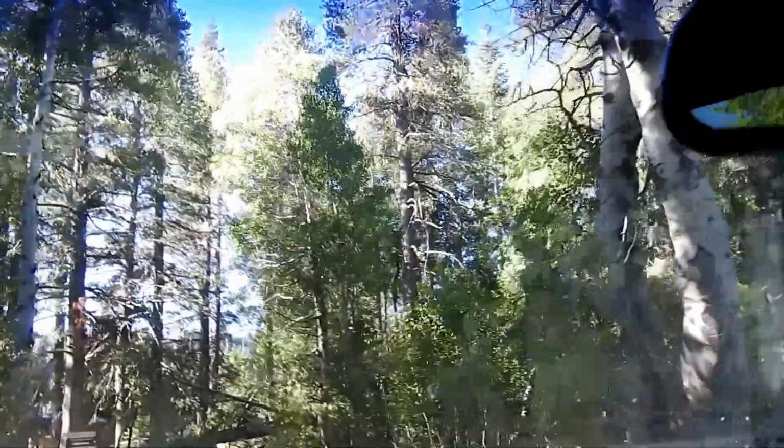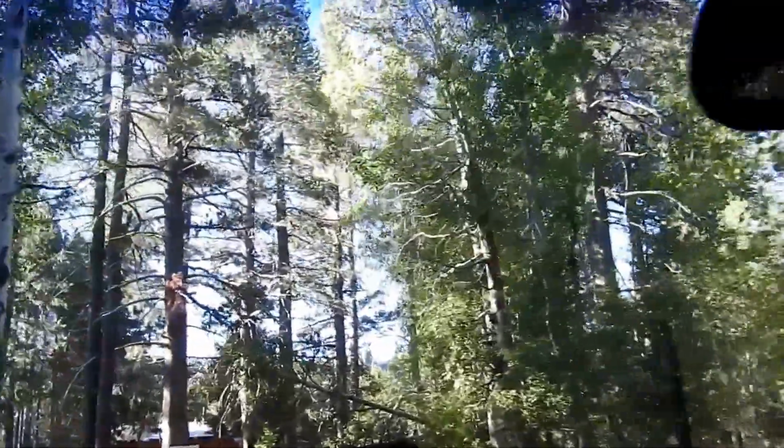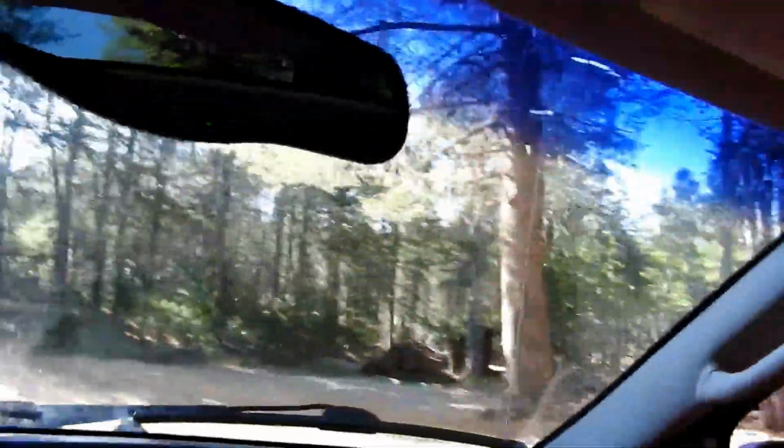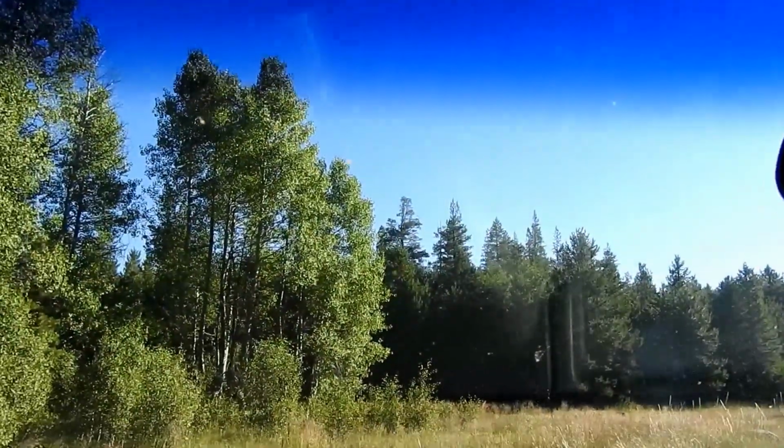There's the lake. There's the parking area. Yep. And somebody lives here, a caretaker, so that way they can rent out the boats. Oh, yeah. We're here. It's a beautiful country. Independence Lake.